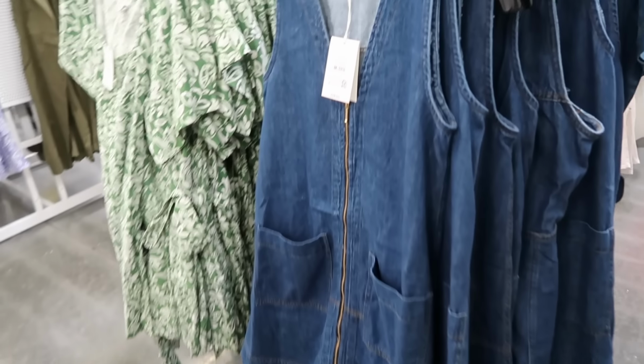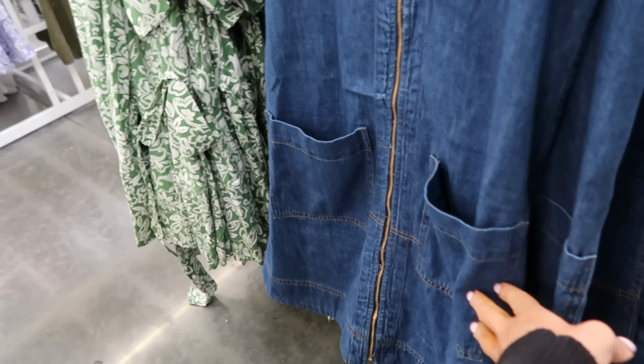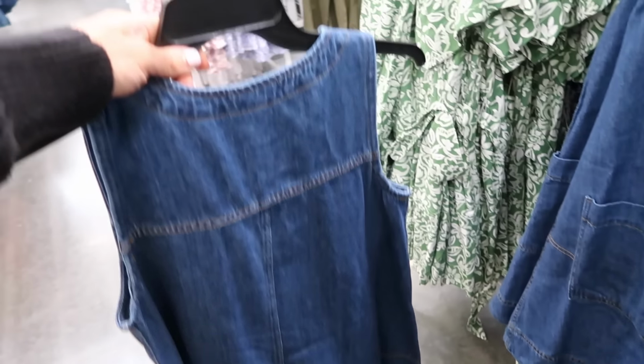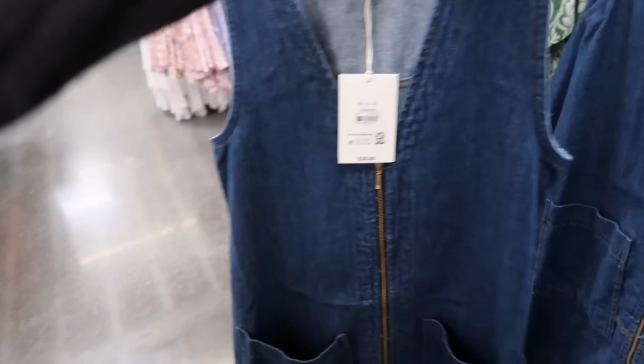This is from Free Assembly. They have that thicker strap, the plunging V, zip front with the 2 pockets, fit and flares, and then that same fit through the back with the same detail. They are going to be $28.